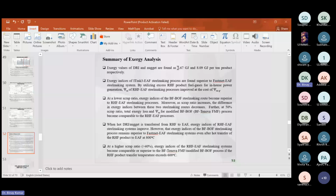And exergy indices of the ITMK3 EF steel making process are found to be superior to that of the Fastmet EF steel making system. And by utilizing the excess RHF off gases for in-house power generation to reduce the dependency on the power grid, the main product exergy efficiency of the RHF steel making system is improved at the cost of the useful product exergy efficiency.